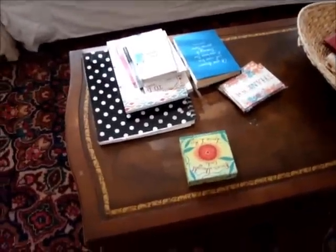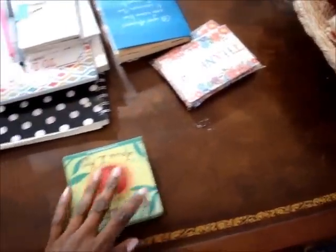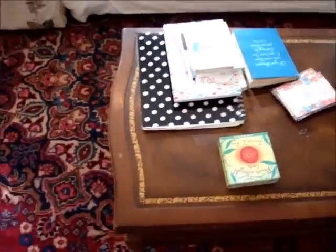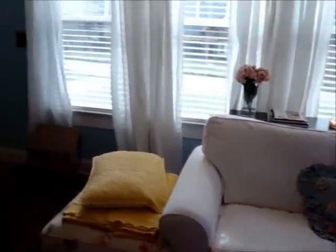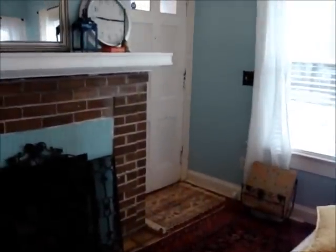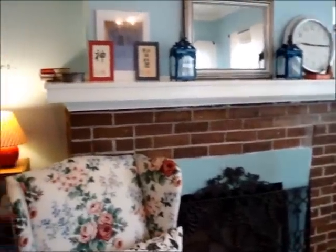The table is not perfect. As you can see, it has that scratch there, and it's not perfect. It has character. I'm just going to leave it the way it is. But I am pleased. Very, very pleased. I should stop taping, but I'm just so happy with it.